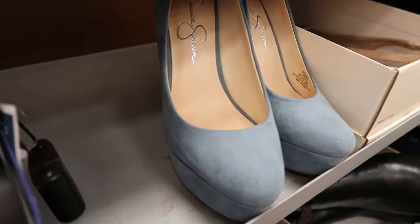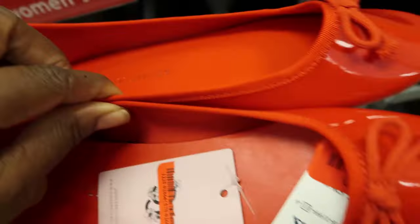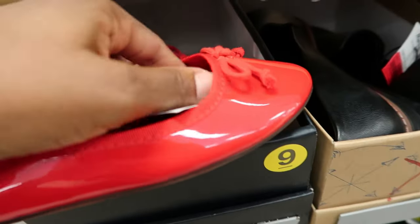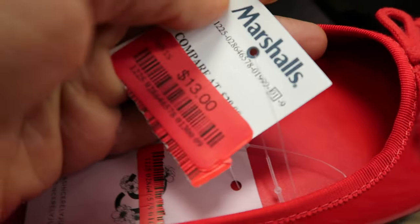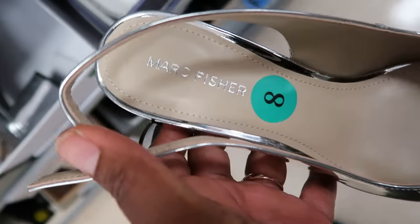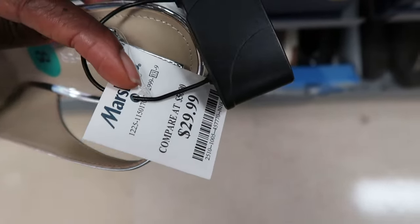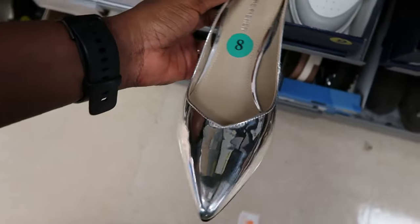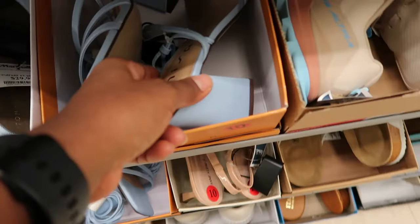Then I also saw this cute Sincerely Jules. And that one, the price was taken away, but I could barely see it right over there. They're just cute Mary Jane kind of shoes, $13. Very, very cute. It's giving me a Dorothy. I also saw this silver Mac Fisher high heel shoe, and that one was priced at $29.99. So mostly I couldn't find a lot of color at this store, but I did enjoy shopping at this Marshalls.